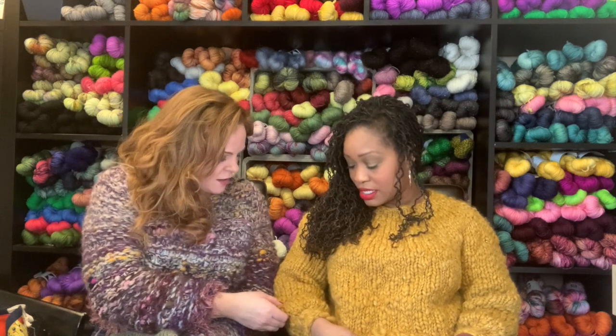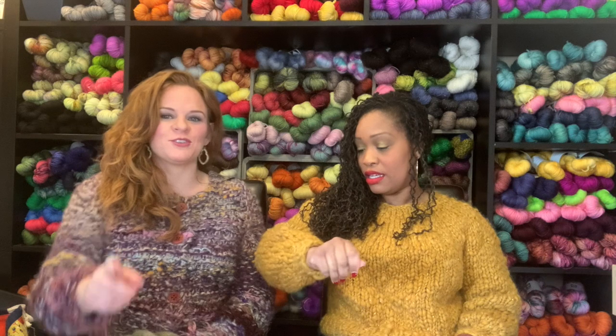I love that color. This is one of my favorite colors. It has the Stellina. Oh, you have to show that up close. I don't know if they're going to be able to see it. It is so gorgeous. You can definitely see it over here. It is gorgeous. And I made some modifications to the pattern.